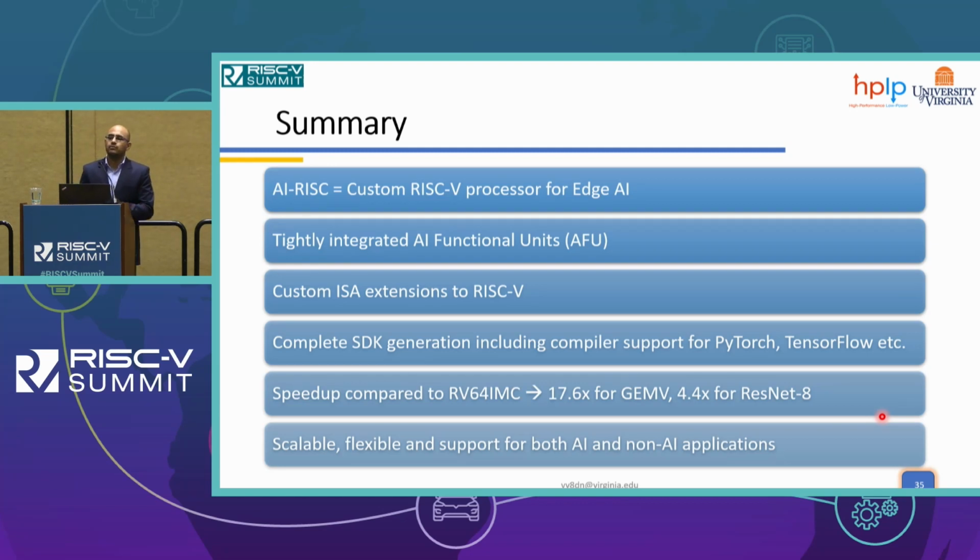Why do I say scalable? Because let's say tomorrow somebody comes up with a brilliant neural network model that doesn't use ReLU, doesn't use any of the matrix multiplication concepts, we can still add new instructions for that. And we can make this future-proof. So rather than changing the entire hardwired accelerator, this solution can still be repurposed to accelerate those kinds of workloads. We are flexible, so in case I want to do matrix multiplication, I can do it in memory.